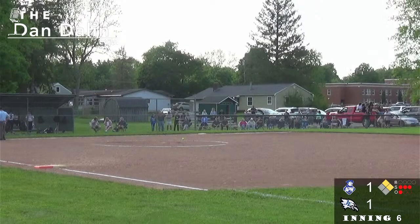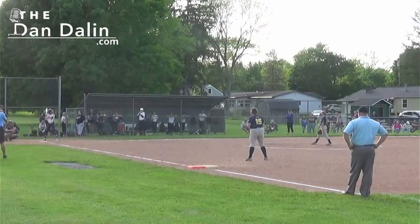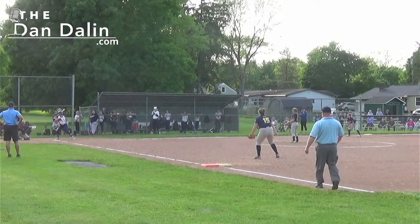All right, warm-ups are completed for the Rebels. My computer's choking on something. I have no idea what. We'll do the best we can here. First pitch, in there for a called strike.